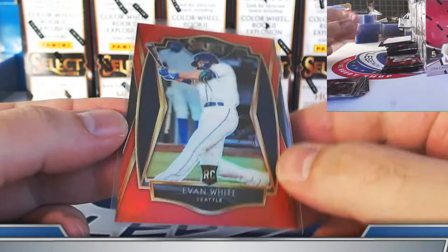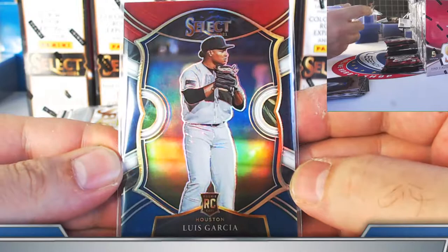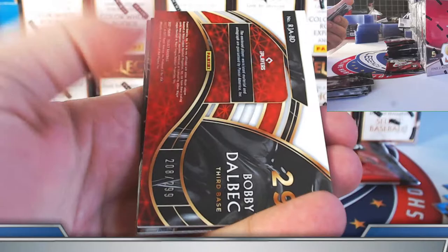Red Prism, Evan White, rookie parallel here. Red Prism's to 199. Tricolor Prism, Luis Garcia of the Houston Astros. Rookie auto coming up. Rookie jersey autograph here to 299. Bobby D. Just had the right color to it. Put some on the board.